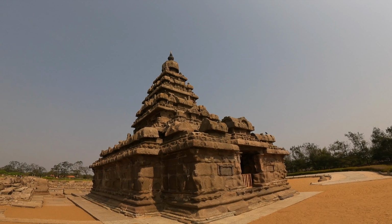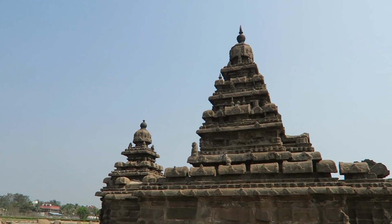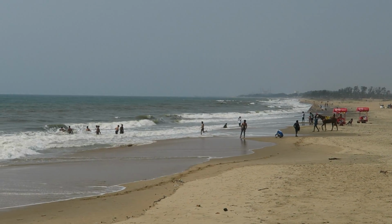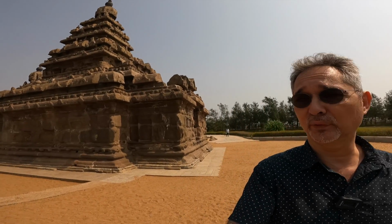Okay, the interesting thing about these temples is that this is actually one of 7. Unfortunately, the other 6 are in the sea. The sea is right there. This temple sits right on the Bay of Bengal. If you Google Mahabalipuram Temple, you can see the shore temple, which sits right on the Bay of Bengal, right on the sea. It's actually beautiful. You can hear the sea from here. I don't know if you can hear it in the recording though.